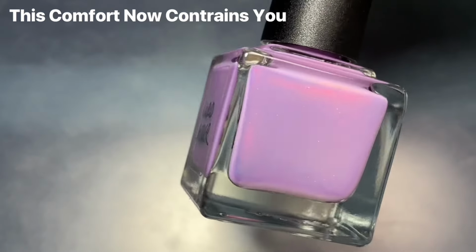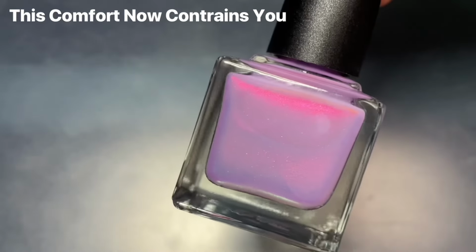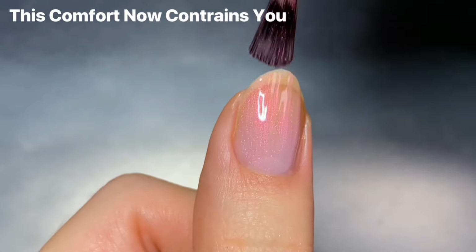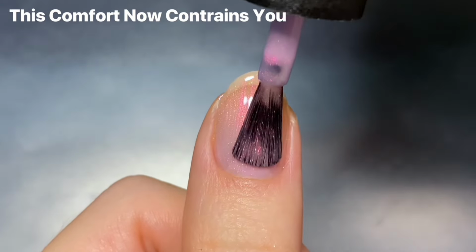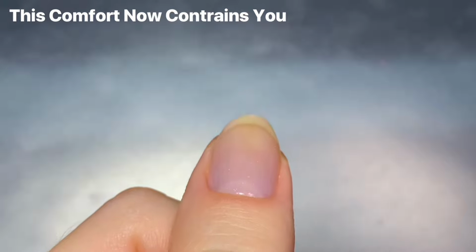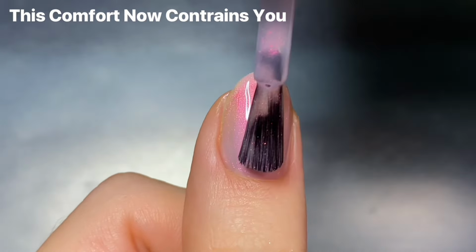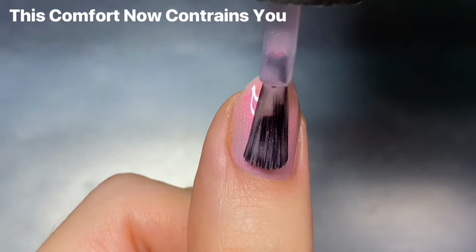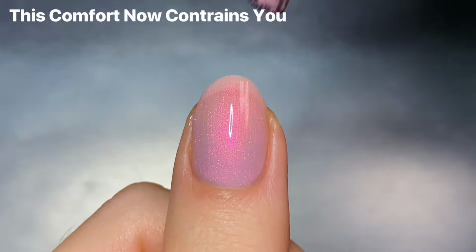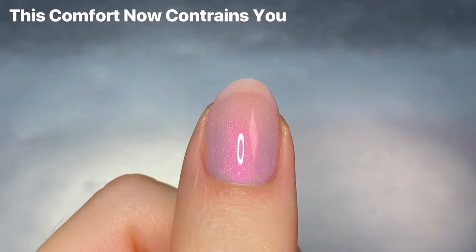The next shade I have is This Comfort Now Constrains You, and this was also from the Reemergence collection. This one is described as a semi-sheer lavender crelly with a pink to orange to gold aurora shimmer. I absolutely was so smitten by that delicate lavender base and the shimmer combination. It is just so pretty. Again, this had another super gorgeous, buttery smooth formula that just glides across your nail.